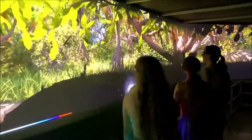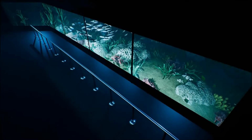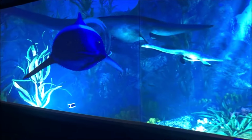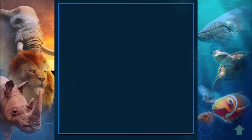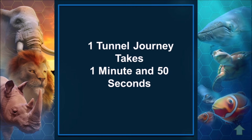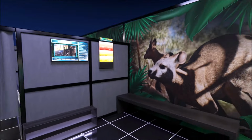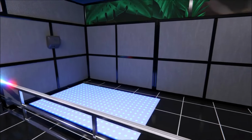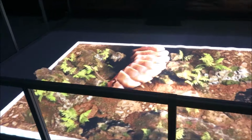But perhaps the thing that gets the guests most excited about this technology is the animals come through the walls and fly around inside the tunnel as holographic laser projections. A journey through the tunnel will take about a minute and 50 seconds. Once the guests have left the tunnel, they go round the back to the animal enclosures. An animal enclosure is a fenced area where the guests walk past holographic projections of animals. There are two animal enclosures.